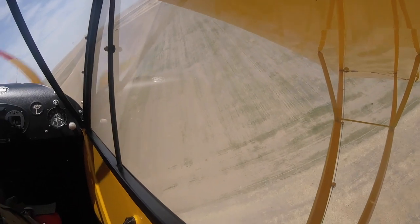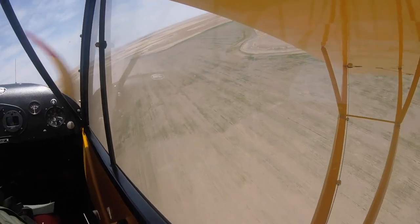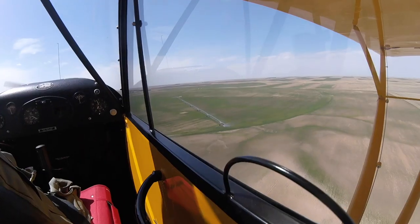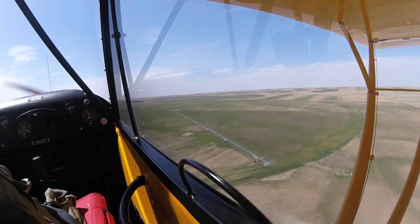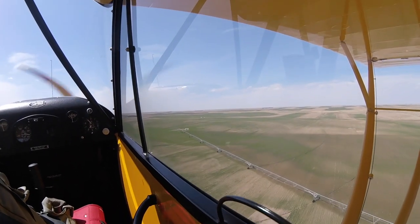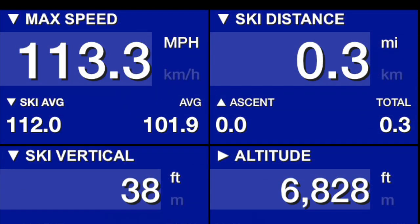Thing about winter wheat, this is not what a field should look like in the spring. That is absolutely terrible. A winter wheat field where they have fired up the circle irrigation system just to try to save the crop. But that's expensive water. There's no way to make a living doing that.